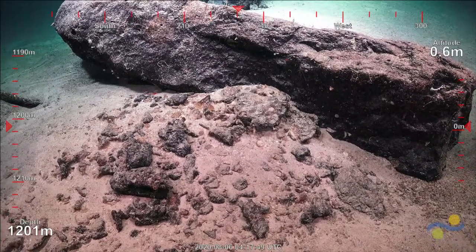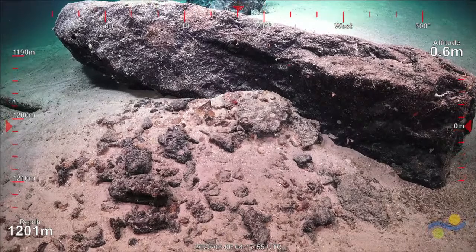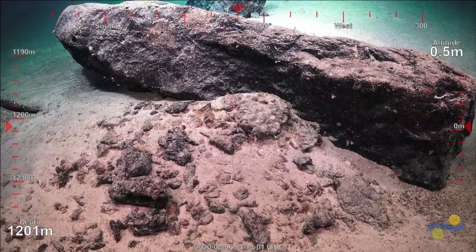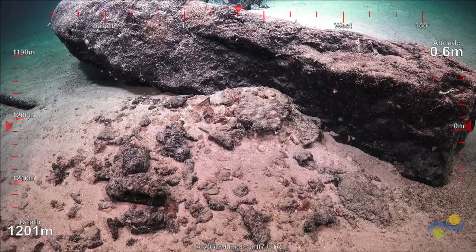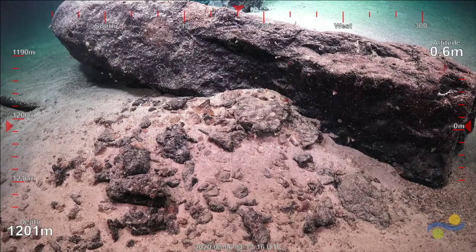So every rock that we've sampled over the last 3 days has come up with lots of little invertebrates, little corals, bryozoans, and even looking at this rock from out here, you can see there's a lot of stuff on it. So it's very interesting to bring up seemingly lifeless rocks to find out that there's a whole little habitat filled with organisms.